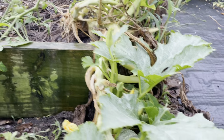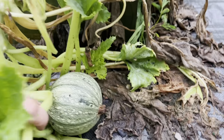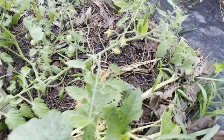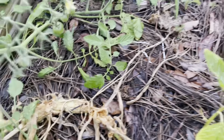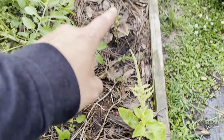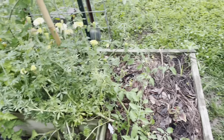This is our 8-ball squash. These things were so great this year. They were so prolific. I've got one more little squash on there, and you can see, gosh, the vine borer damage on this thing is insane. It looks terrible. I planted some amaranth in there on the corners. That will hopefully be growing up real tall.